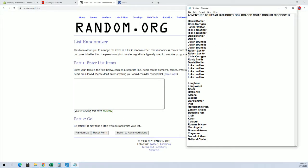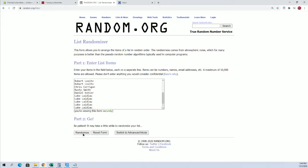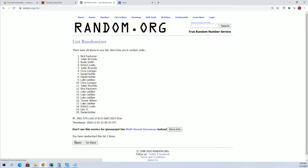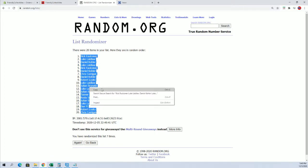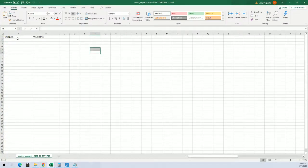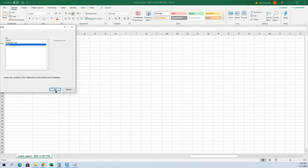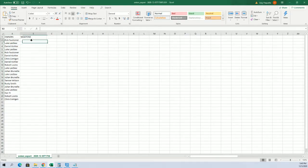All right, guys, we got Daniel K down to Luke. Got a 20 flip here, guys. Names and weapons 7 times each. All right, Rick F to Chris C. Let's do weapons next. All right.